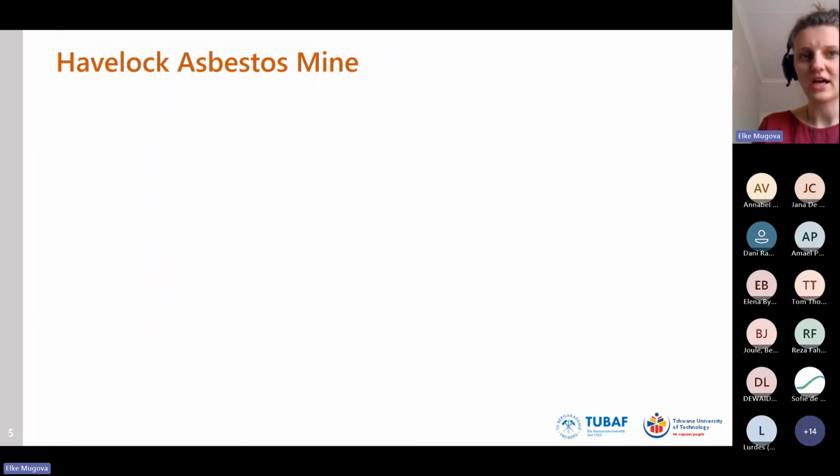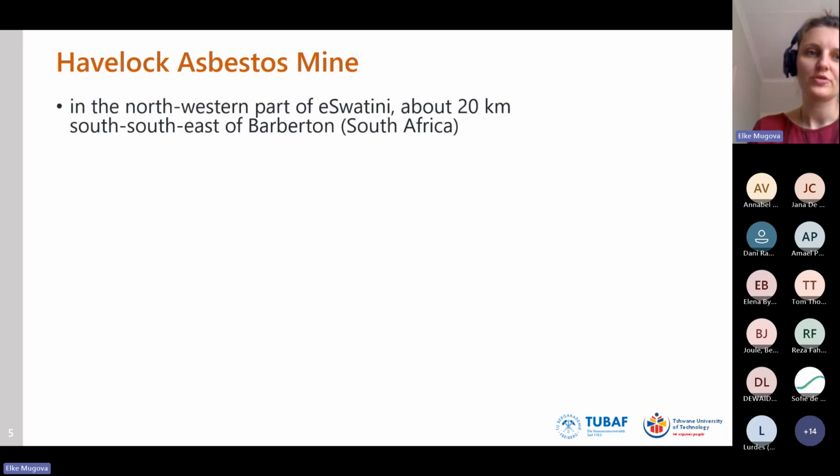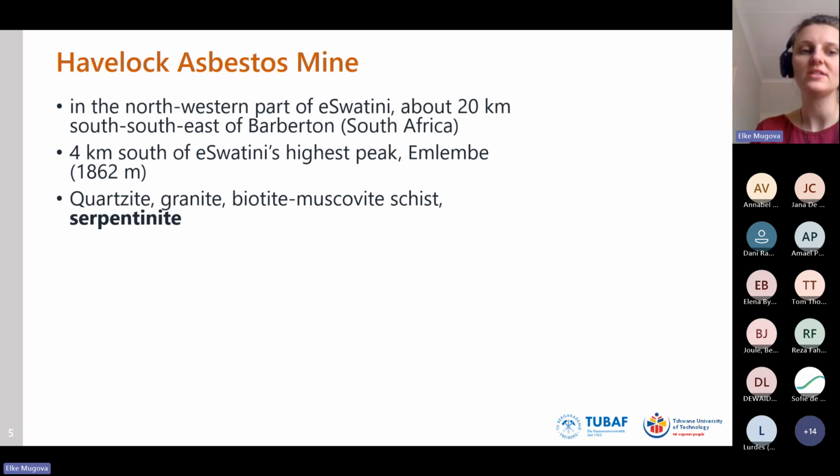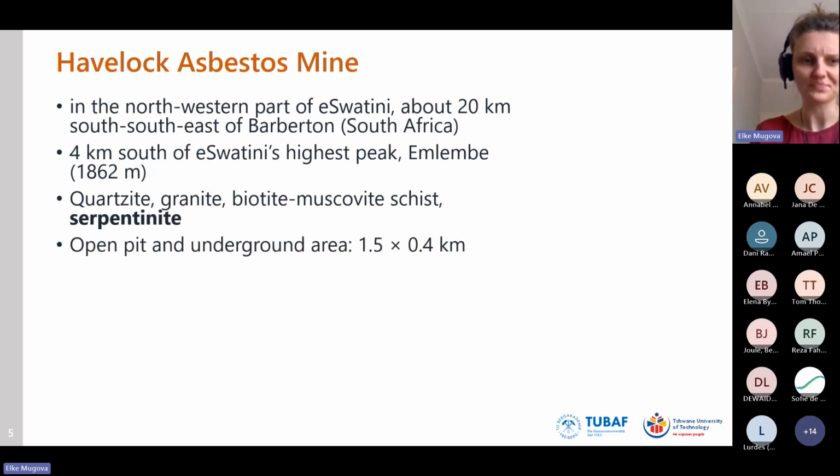So a short history about the Havelock asbestos mine. This was one of the names of the mine, but the one that we are using now. It's in the northwestern part of Eswatini, about 20 kilometers southeast of Barberton in South Africa. And it's about 4 kilometers south of Eswatini's highest peak, the Mlembe, which is 1,862 meters high, so really in the mountains. Surrounding rock is quartzite, granite, biotite, muscovite schist, and serpentinite. And the last one contains the asbestos minerals. If you walk around there, you can really see it. You can hold the asbestos or the serpentinite in your hands, and you can really nicely see the asbestos fibers.